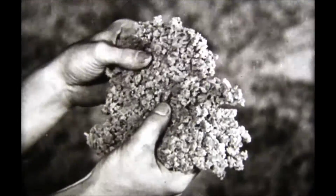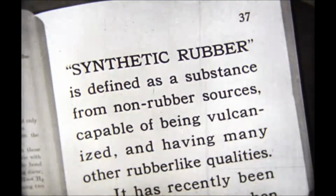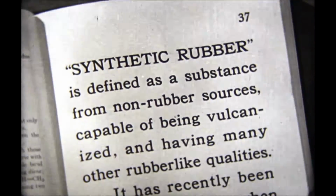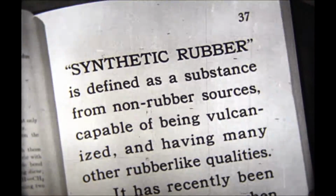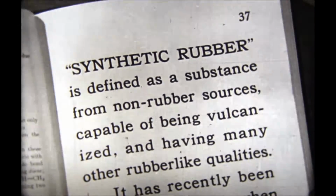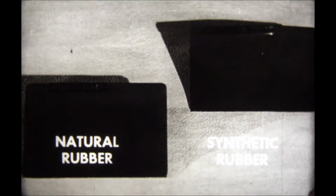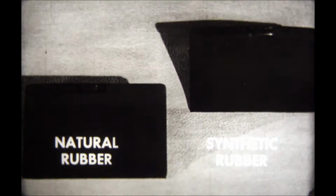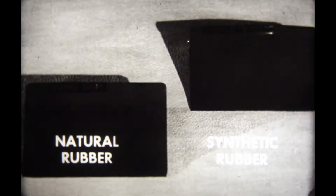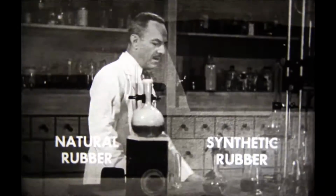We call what they have made synthetic rubber. That is its accepted name. Synthetic rubber is defined as a substance from non-rubber sources capable of being vulcanized and having many other rubber-like qualities. It looks like rubber, it feels like rubber, it smells like rubber, and it wears like rubber. In some ways it's better than rubber, some ways not so good. But it really never has been rubber.